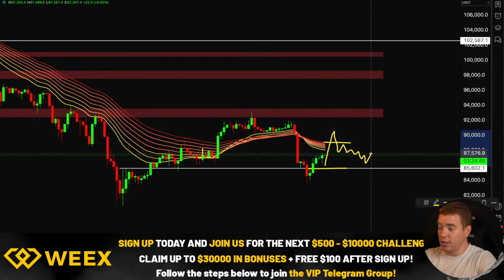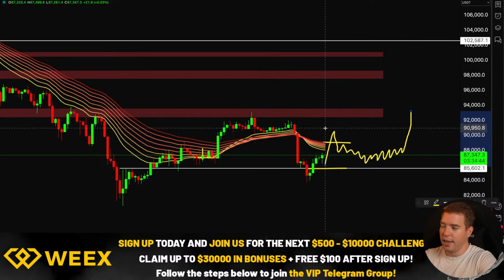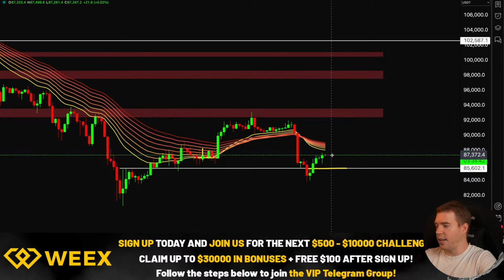and get stuck here for a while in these levels before you're then going to get that break eventually back to the upside. But the initial break back above the EMA ribbon is usually a fake out.